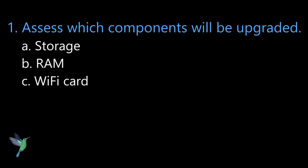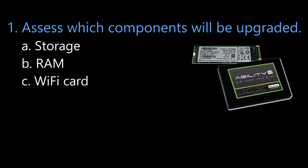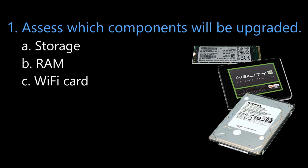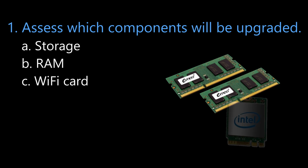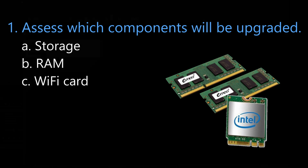So let's see which components will be upgraded. I was considering changing my storage, my RAM or memory, and Wi-Fi cards. Now when it comes to storage, I've got an NVMe SSD. You can actually get that into multiple formats, such as a 2.5 inch, and also a traditional hard drive. When it comes to RAM, just make sure you get the right size and speed for your system, and the Wi-Fi card you can change if you wish.